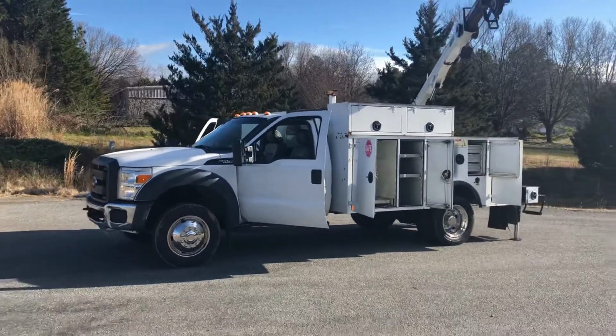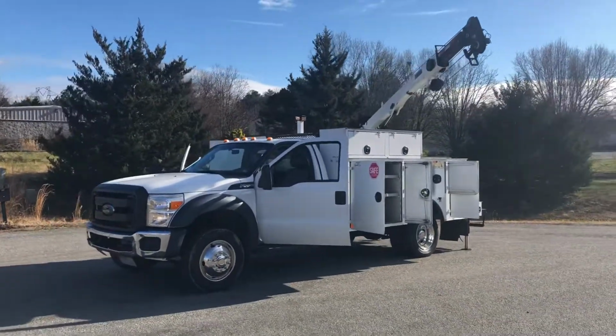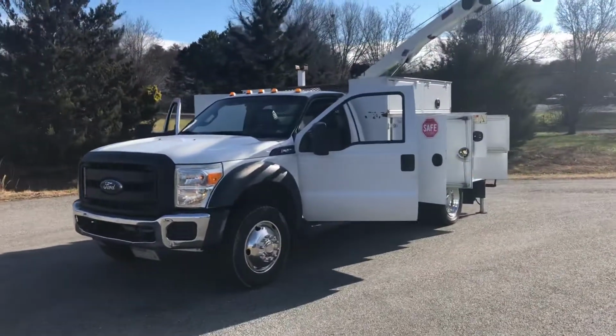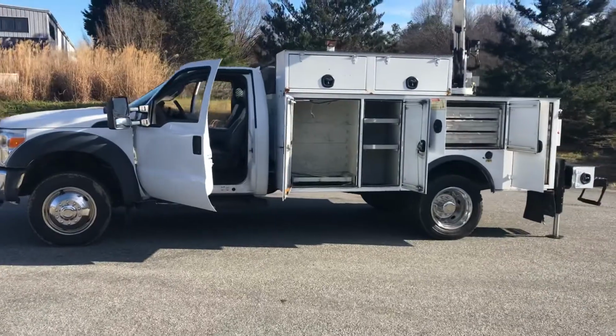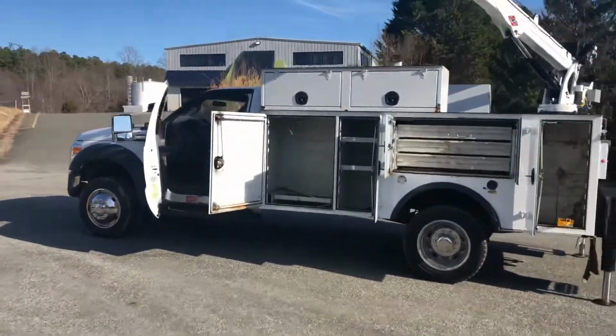I have here a 2015 Ford F-550 single cab, V10 6.8, 108,000 miles, IMT 6,000 pound crane on it, IMT Dominator body. We just put a brand new engine from Ford in this truck. It's got a 3-year warranty on the motor. Again, it's brand new from Ford, not reman. Really nice truck all the way around.